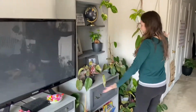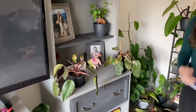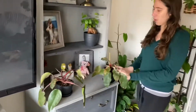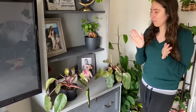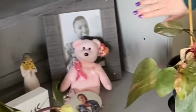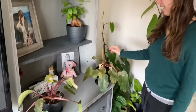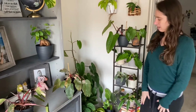Continuing over here is the corner of the man behind the camera, also known as my husband, and he absolutely loves philodendron, so most of his are in this corner, and he does such a great job with them. They're always thriving. We have 2 pink princesses over here in this corner that's dedicated to his mom. His mom passed away from breast cancer, and so we just have this pink philodendron in honor of her. And we have another one there as well.